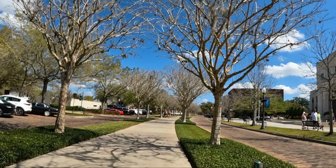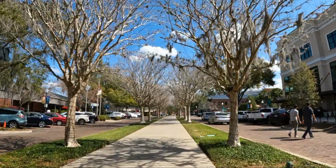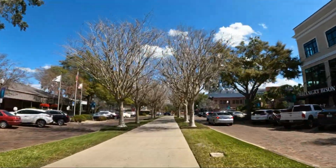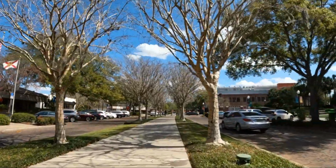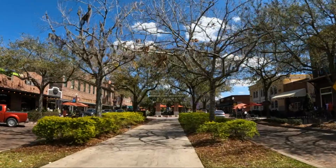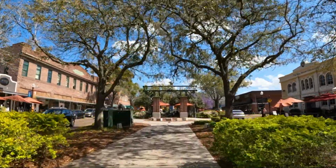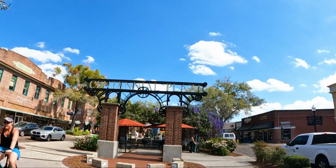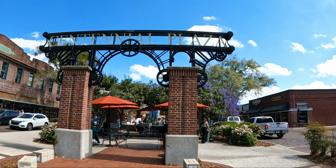So this is the old railroad line. Just go right through the middle of town. At night is especially beautiful with all the lights. And as you can hear, they have music piped in. Centennial Plaza, Winter Garden.